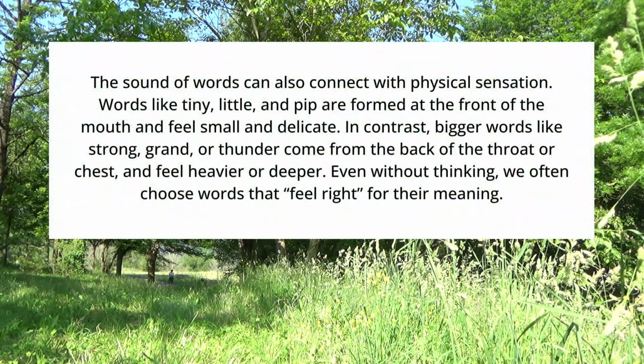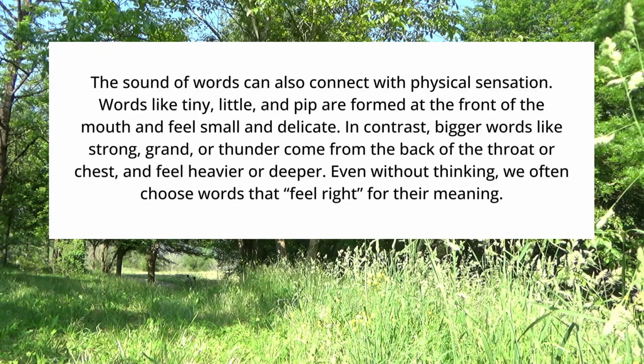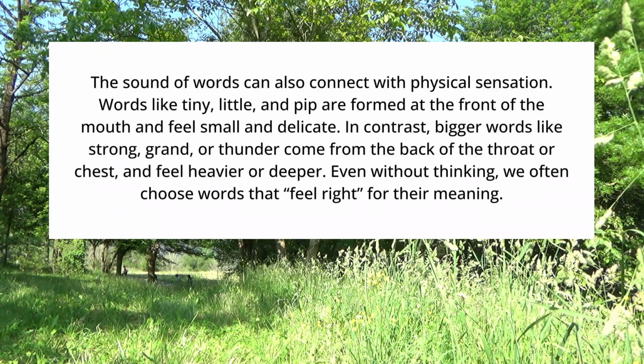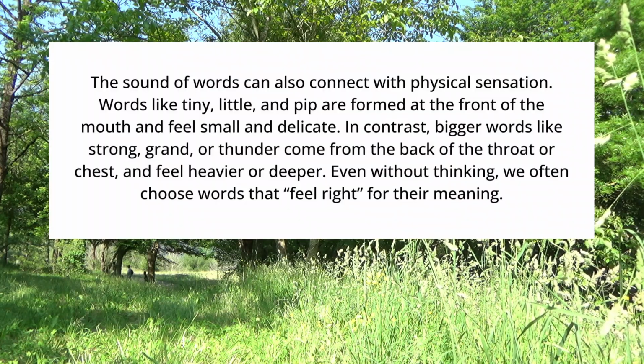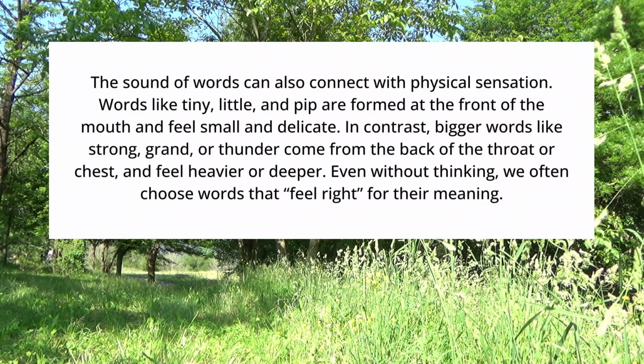The sound of words can also connect with physical sensation. Words like tiny, little, and pip are formed at the front of the mouth and feel small and delicate. In contrast, bigger words like strong, grand, or thunder come from the back of the throat or chest and feel heavier or deeper. Even without thinking, we often choose words that feel right for their meaning.